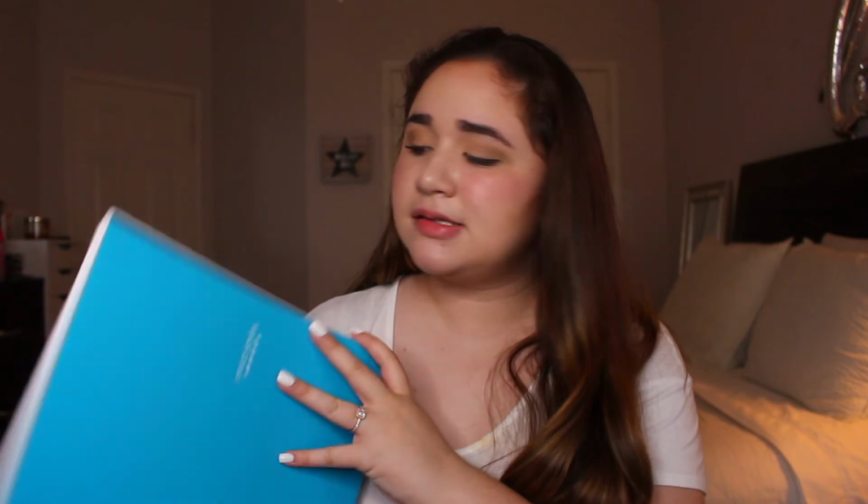And then I have these three notebooks. So I'm gonna start out with this one. This one is my US history notebook. I try to make my notes pretty clean, but they end up scatterbrained. I've been trying to do outline form. Then this is my business calc notebook. And then this is my biology notebook. So that's all the stuff that's in there.